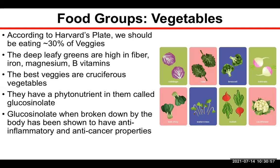All vegetables are good. Don't discriminate against any of them, but the cruciferous vegetables, such as the ones I have here, like broccoli, bok choy, and cauliflower, are going to be some of the best that you can eat. That's because they have a phytonutrient called glucosinolate. When this molecule is broken down by the body, it has been shown to have anti-inflammatory and anti-cancer properties. And if I remember properly, I believe it raises some liver enzymes that help with detoxification of materials.